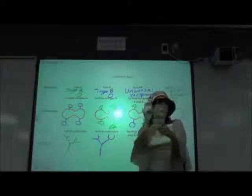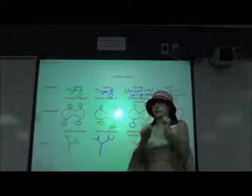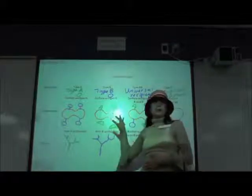And then for the second part, we're actually going to do blood typing. It's not real blood that we use, but it's mock blood. You'll get an unknown blood type, and you put different serums on it and determine what type it is based on agglutination. So that'll give you some good practice with our ABO blood types. Any questions on that so far?